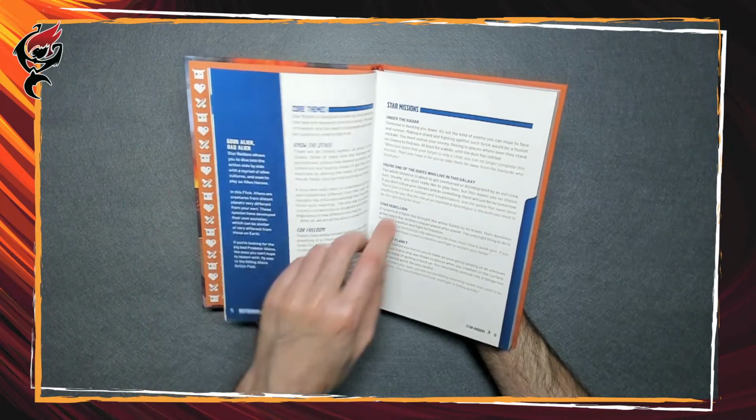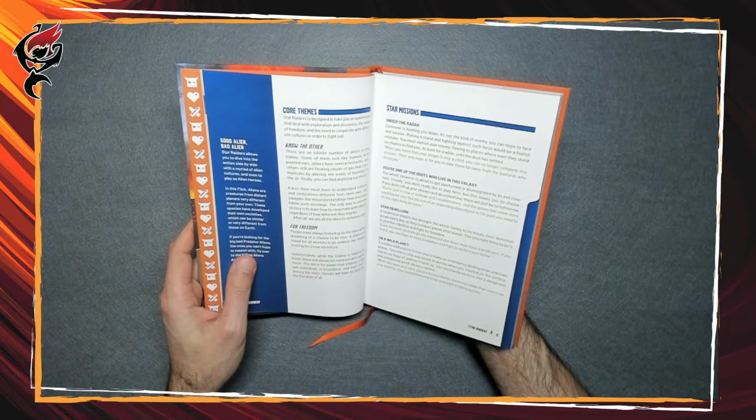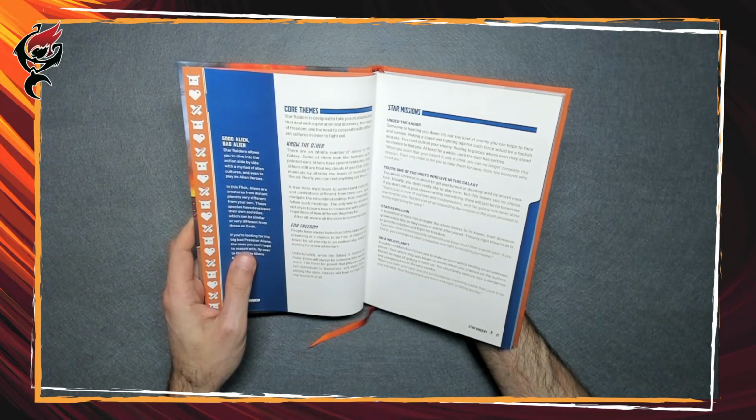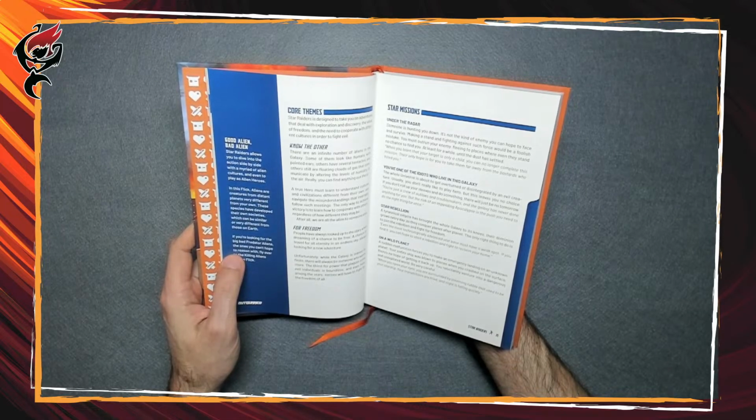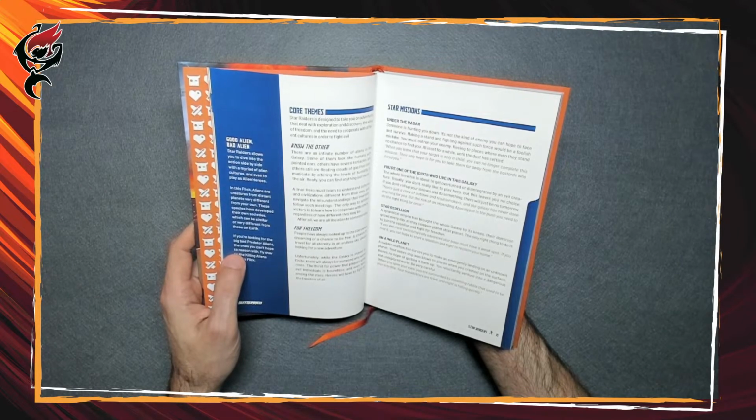We have some missions that it is suggesting. Here we go. Star Rebellion. A tyrannical empire has brought the whole galaxy to its knees. Their dominion grows every day as they conquer planet after planet. The only right thing to do is to join the rebellion and fight for freedom. Yeah, that's an easy one.